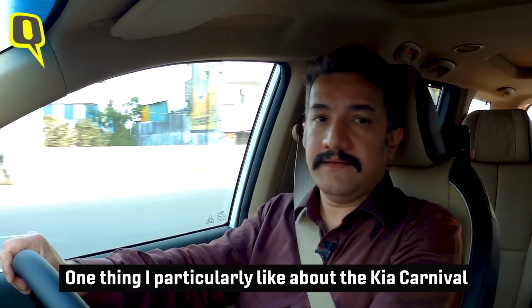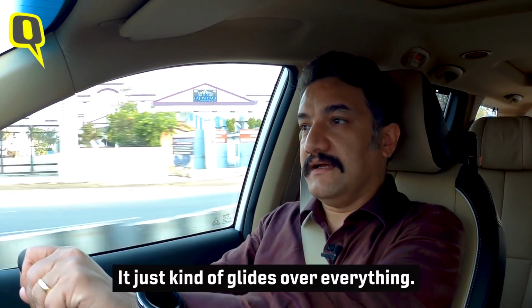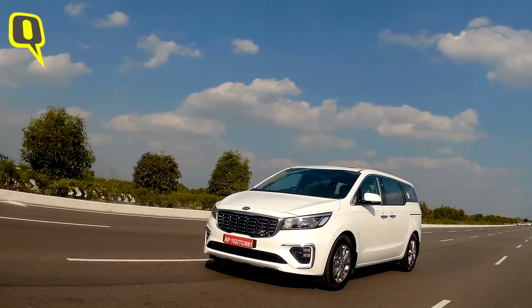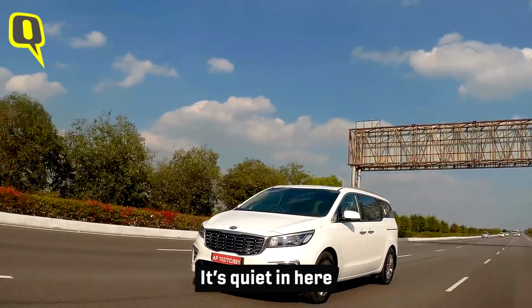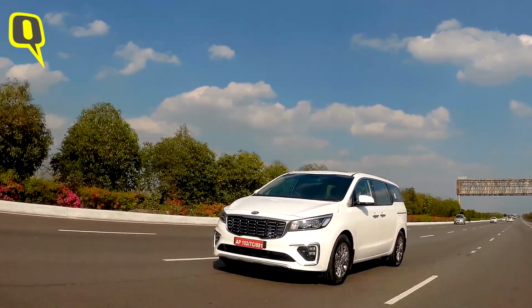One thing I particularly like about the Kia Carnival is its ride quality. It just kind of glides over everything. The suspension is on the softer side. And then there are the NVH levels. It's quiet in here. You don't hear much of the engine noise or road noise in this cabin.